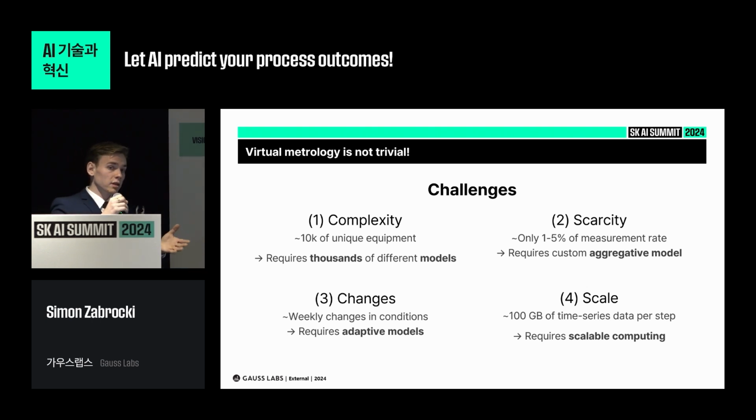Because if you naively fit your XGBoost model or the latest neural network that you've implemented, it will work for a week, and then in 2 weeks, the prediction will be completely off. So that's an enormous, perhaps the most complicated challenge.